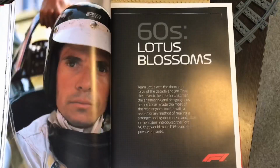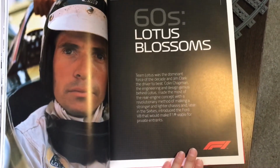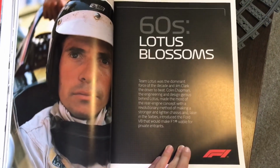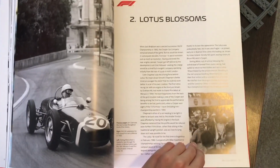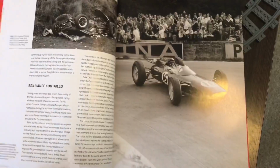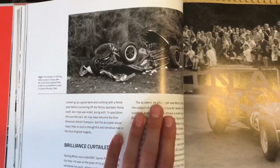Just a nice thing. Chapter 60, Lotus Blossoms. So this is the second chapter, and this is where the book really starts to feel more Formula 1-like. So again, we have the little side quotes on the side here. Then it's pretty much the exact same, but this is where they start to show some more of the crashes.